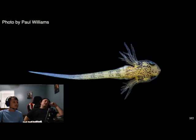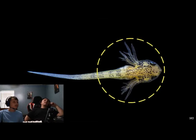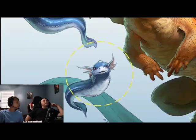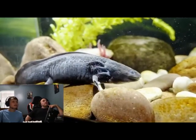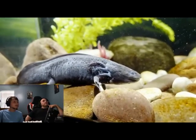In nature, some salamander tadpoles do feature frill-like structures on the sides of their heads, which do look somewhat like Dratini's little side crests. Strange though it might sound, in the real world these body parts are actually the salamander's external gills.